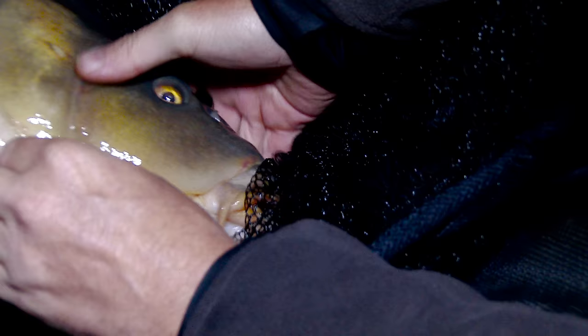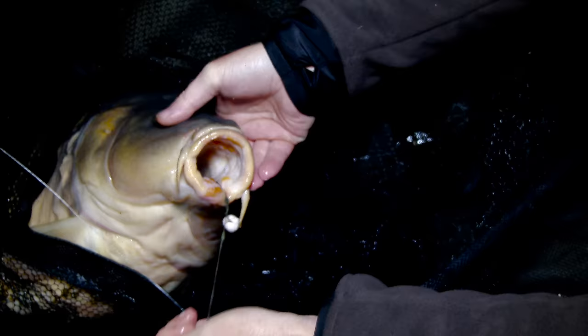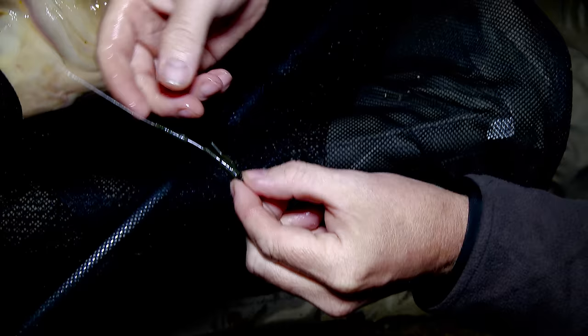Absolute perfect hook hold, the XC7 hooks, straight in the middle of that bottom jaw. And that's a reptilian coated braid to one of our new safe clips with a locking pin, so it discharges the lead straight away. And the combination of all those little pieces come together to put this little chap on the bank.